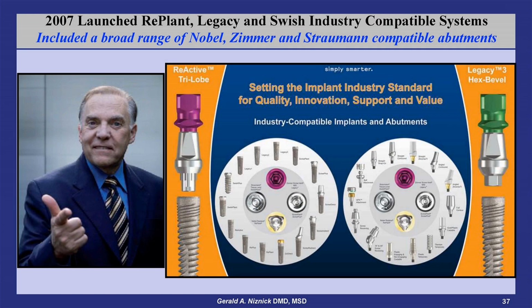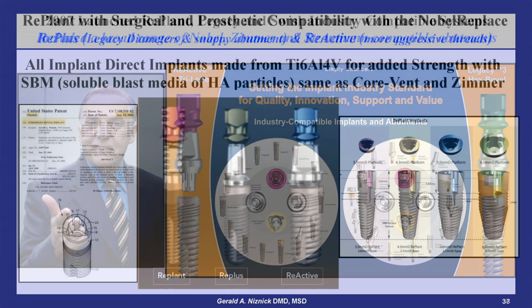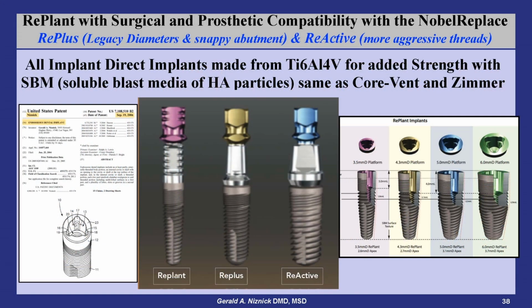In 2007, Implant Direct launched the RePlant, Legacy, and Swish industry-compatible implants, including a broad line of Nobel Replace, Zimmer screw vent, and Straumann compatible abutments. I received a patent on the only way around the Nobel Replace trilobe implant, which allowed Implant Direct to take a big bite out of Nobel's business.